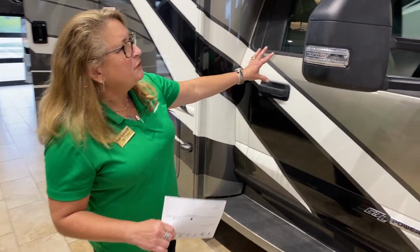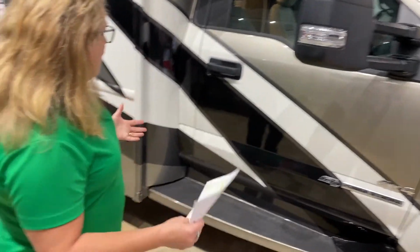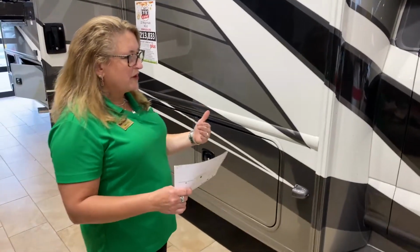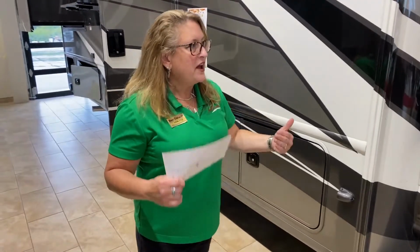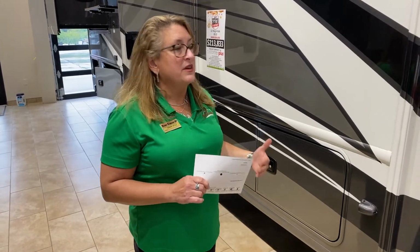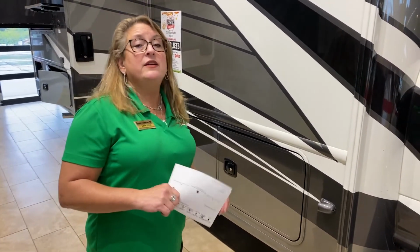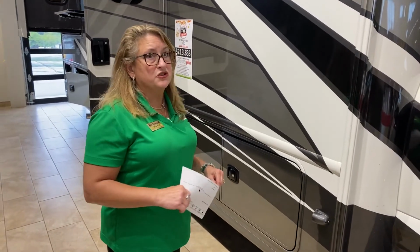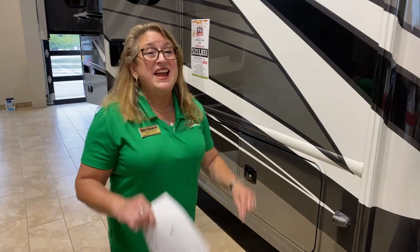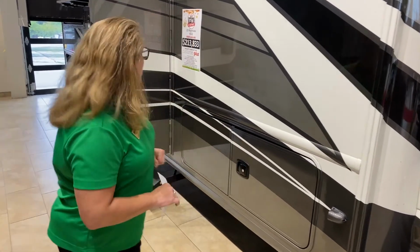But we've got beautiful full body paint, big wide mirrors here, fog lights. When we get around to the driver's side, I'll talk a little bit about all the cool stuff that you get. It's going to have all of the kinds of automotive bells and whistles that you would expect to see on something like a Super C. When we talk about Super Cs, by the way, we are talking diesel. This is a diesel engine. And that's part of where you get that 330 horsepower and more than 800 foot-pounds of torque. So it's really got the muscle.